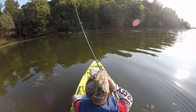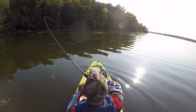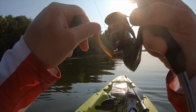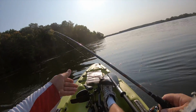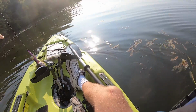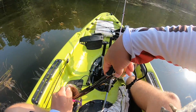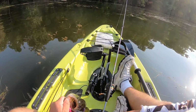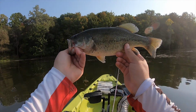Oh, there we go. That's another one. Another bass. There we go, baby. Number 2. No, get back in here. Almost lost him. I think it's gonna be a good day of fishing. I'm glad I came out here, man. Not a lot of anglers out here. There we go, nice one. Nothing too big, but beautiful. I'll take her.